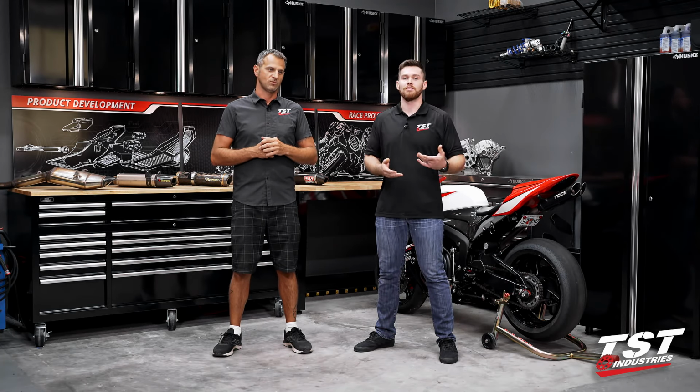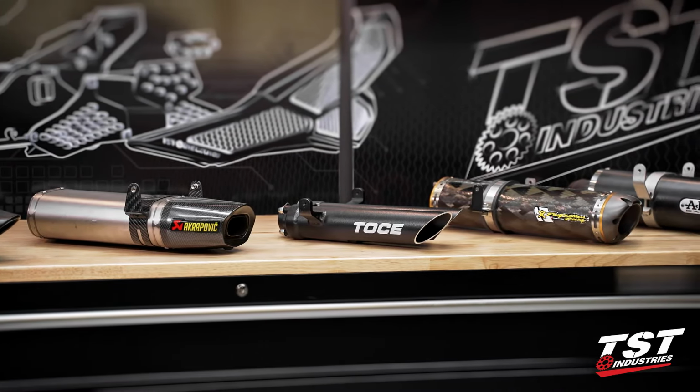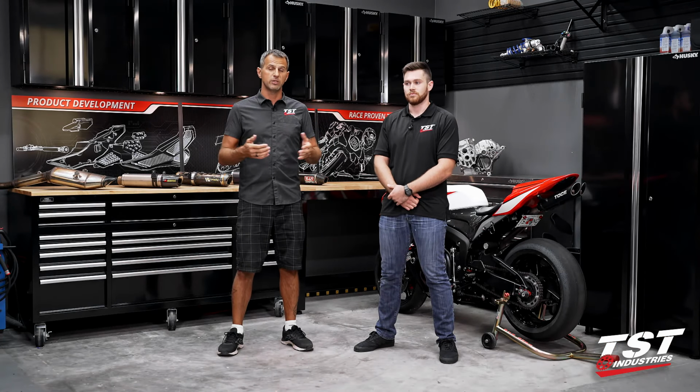Yeah, exactly. But what do most guys do on the street? They put a slip-on on and call it a day. This is the bolt-on power that you can expect from this bike if you do that. And that's basically the thesis of this video, was to show what that does. And we're not really prejudiced against one versus the other. We actually showcased a bunch of these exhausts that we don't sell. We only sell two of them, Toce Performance and Yoshimura. Great exhausts. We match them up against other ones and we'll show you what to expect if you put on one of those exhausts and do nothing else.